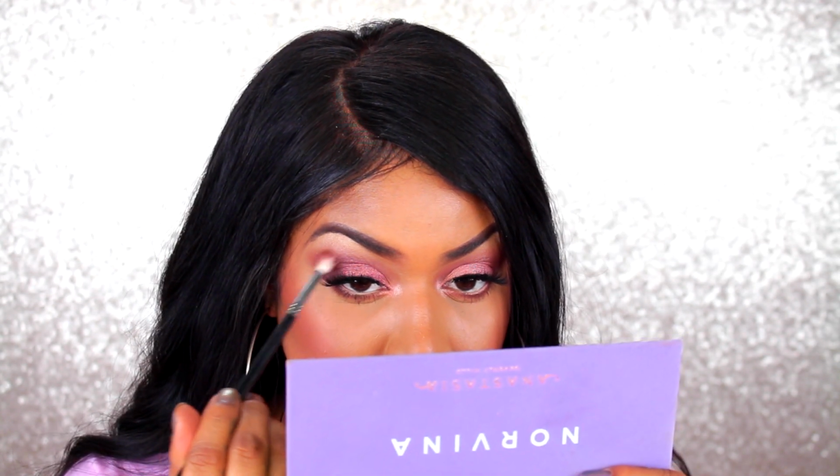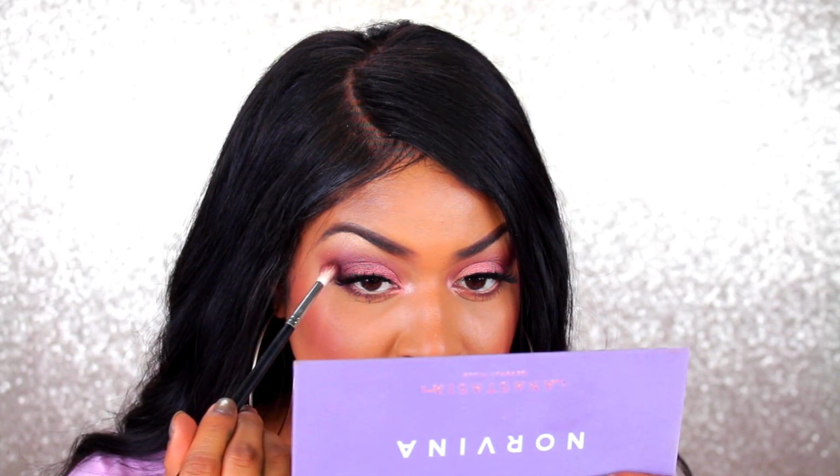So that definitely helped make it a lot more smoky, if you can see, versus this side. And of course you can go in a little bit deeper. I think it looks really nice, and this shade is super blendable, and I also like that there's not a lot of fallout at all.